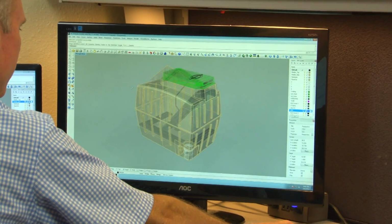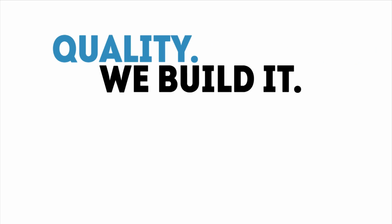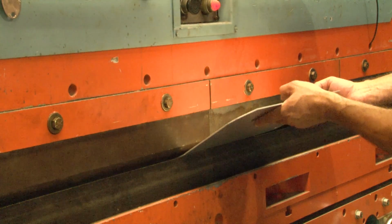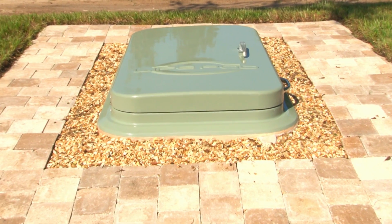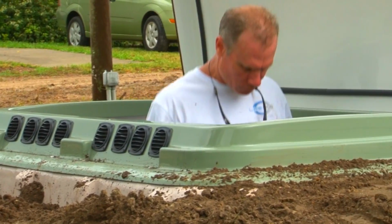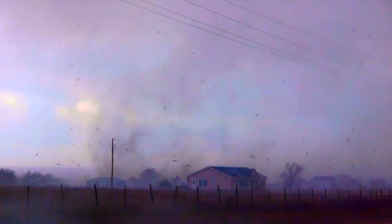Our engineers have created nationally recognized marine vessels. Quality, we build it. We take pride in our yacht quality materials and craftsmanship so that you feel confident in making a wise investment to protect your most valuable asset, your family. Your family will be the safest underground during the sudden onset of tragic weather.